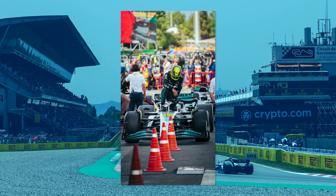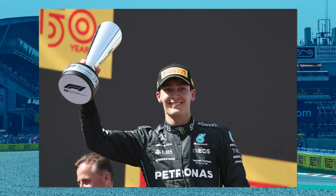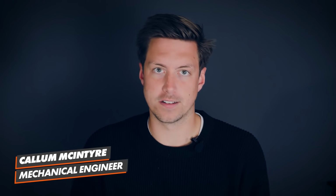Lewis was able to come from the back of the pack to P5, and George was able to keep 2 Red Bulls behind him for most of the race, and then finish on the podium. Let's get our airheads on and figure out how they went from rattling the driver's brains out to actually having some straight line speed. So let's go.